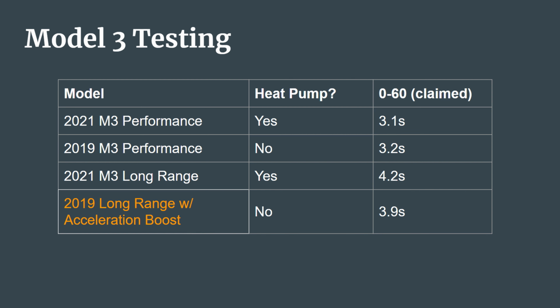Now the reason I'm doing this test is because I have a 2019 long-range with the acceleration boost. This lowers the 0 to 60 time by half a second compared to the standard long-range, down to less than 4 seconds. And I was really curious to see what kind of results I would get with this vehicle configuration since Bjorn hasn't tested it, and whether or not it would be faster than the new performance model under these conditions.